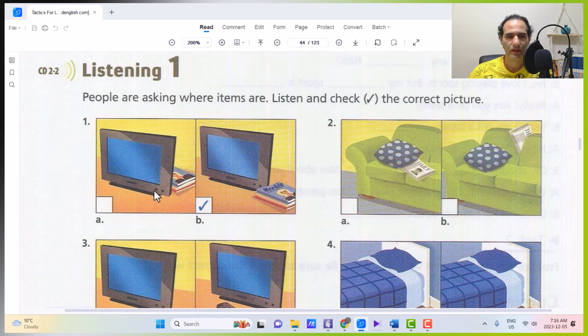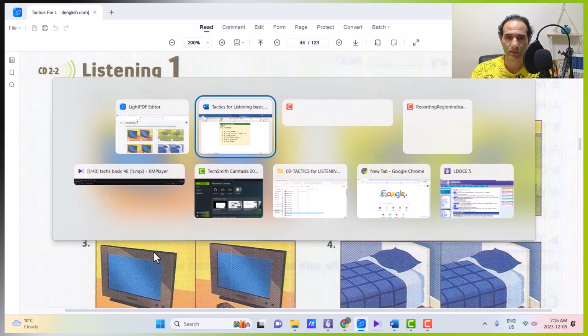Listening 1, you please say, is it A or B? So we listen to each track 2 times. Once for the gist of the idea, non-stop, and the second time we will listen to it sentence by sentence. Okay, let's go for the first one.